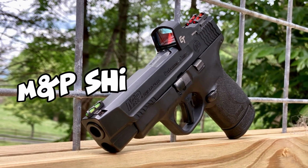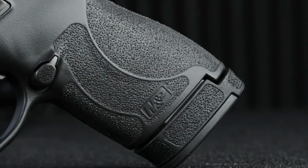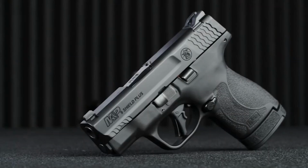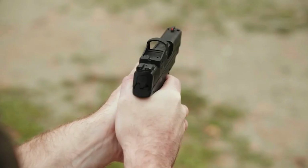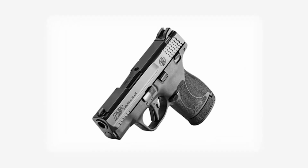Number 1. M&P Shield Plus by Smith & Wesson. Unveiled in the middle of 2021, it draws most of its inspiration from the recent surge of subcompacts that are upending the gun industry, such as the Heckler & Koch VP9SK, Ruger Max 9, and Canik TP9 Elite SC.